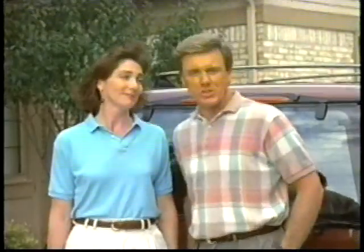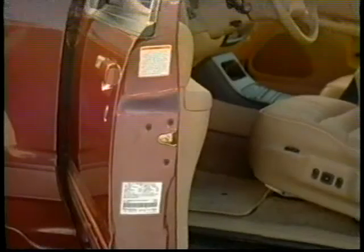Now, if you have any questions about the size and type of replacement tire needed, read the information label on the driver's door. The owner guide is another good source for tire information. But if you still have questions, consult your Ford dealer.